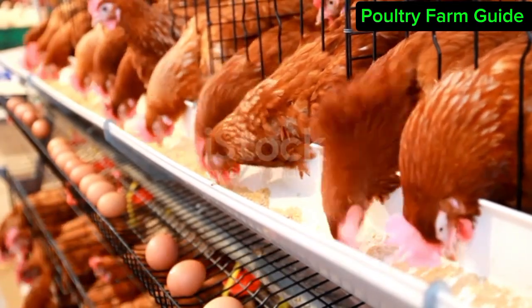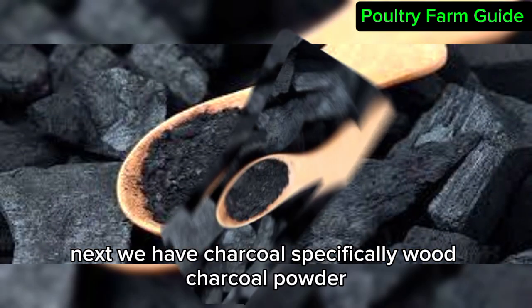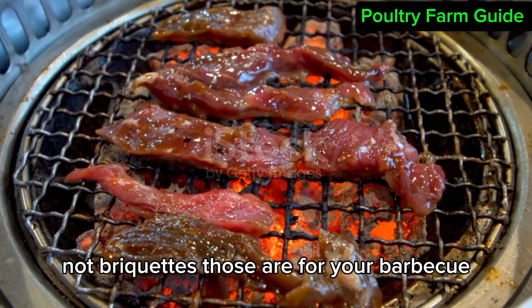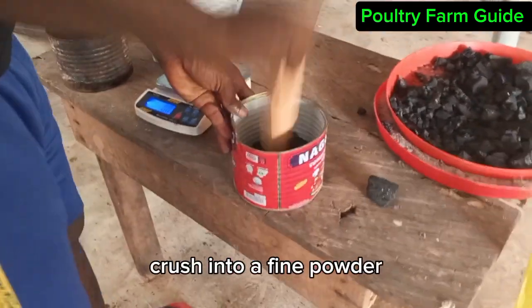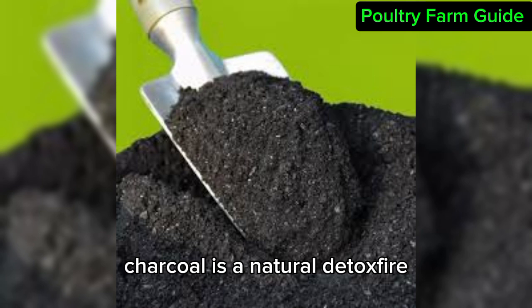already eating. Next, we have charcoal, specifically wood charcoal powder, not briquettes. Those are for your barbecue and may contain dangerous chemicals. We are talking about natural wood charcoal crushed into a fine powder. Charcoal is a natural detoxifier.